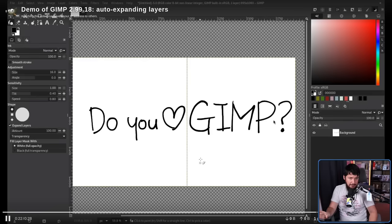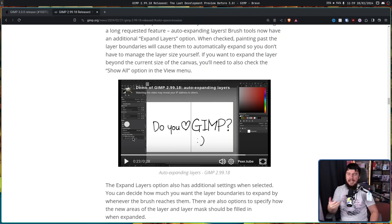I don't know why. Now, what the background is made of is going to be configurable. So if you don't want a white background here, you don't need one. If you want it to be transparent instead, that is going to be an option. I will probably enable this and then never think about it again. But it's not going to be a massive workflow changer.